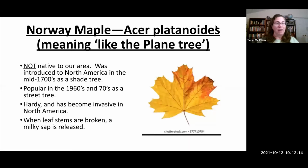And it was very popularly used as a street tree in the 60s and 70s, and now has become invasive in our area because it's such a hardy tree. And when the leaf stems are broken, a milky sap is released, and that's the only maple tree that does that of our natives. So that's another good way to determine if it's a Norway.